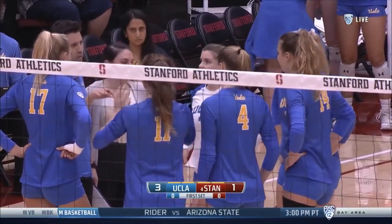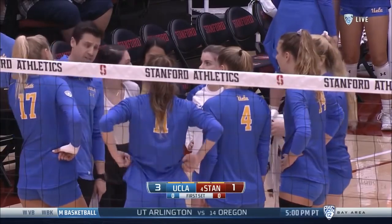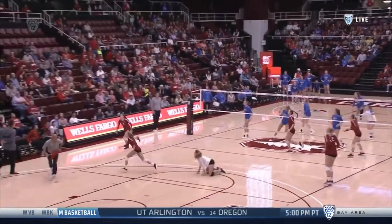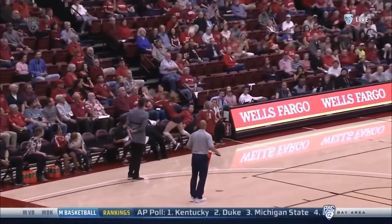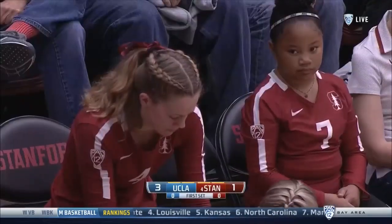Not sure exactly what the issue is. I think we have possibly a little blood or something from a cut to be cleaned up. Looks like, yeah, it looks like Megan McClure is getting looked at, and yeah, probably from running into the chairs right there.